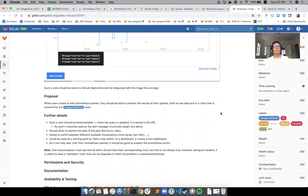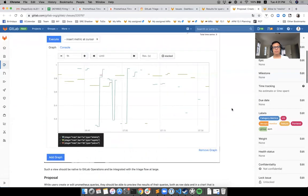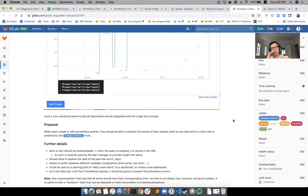Right. So that's where this kind of thing comes in handy, because you can create a visualization really quick with a URL, and then just go and navigate to it, and you don't have to put it in a dashboard and version it and do all the other things we do.